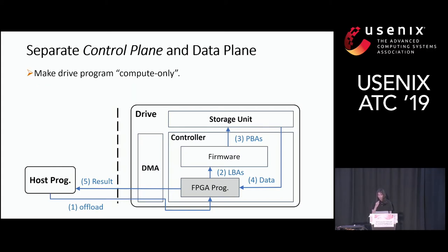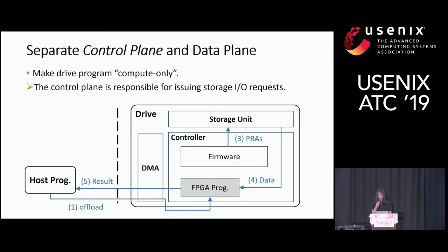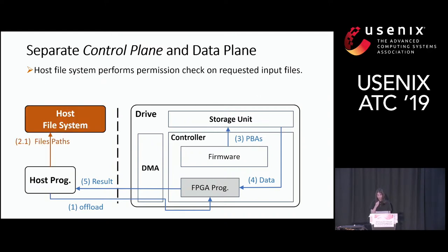In Insider, we build a separate control plane to support those missing system features. First, we are going to make this drive program compute only. That means it is now no longer able to perform direct drive access. Instead, this is now handled by a newly added control plane. Let's now take a look at the refined design.